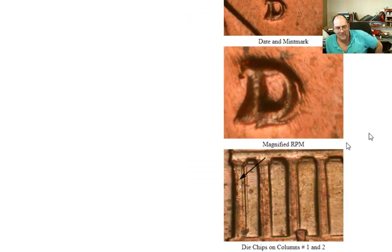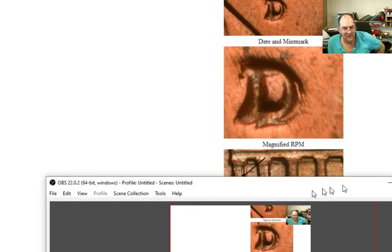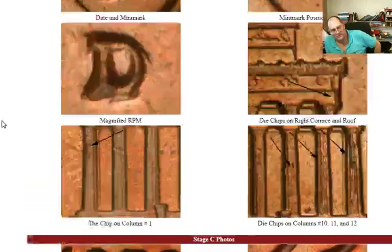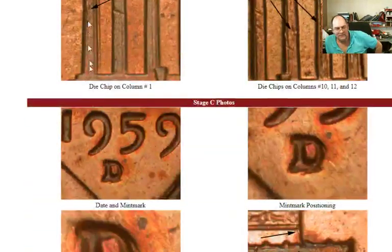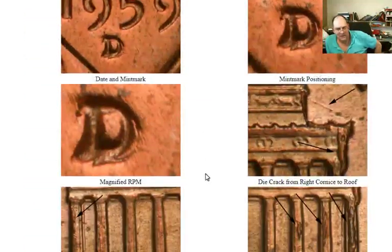Yep. Let's see if we can see that one because that might be going off the screen. Oh wow! Look, I'm all over the place. There. That might be easier to see now. So there's your horns, right? There's cracks, chips. You got some substantial chips over here in the corners. That's the same darn thing.